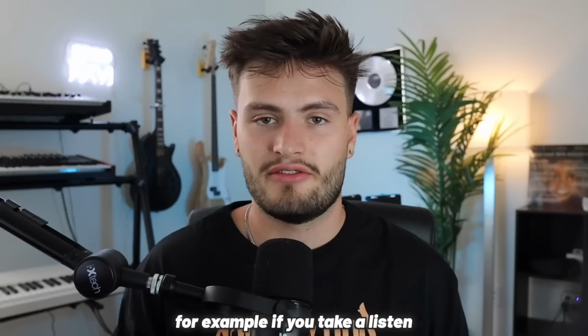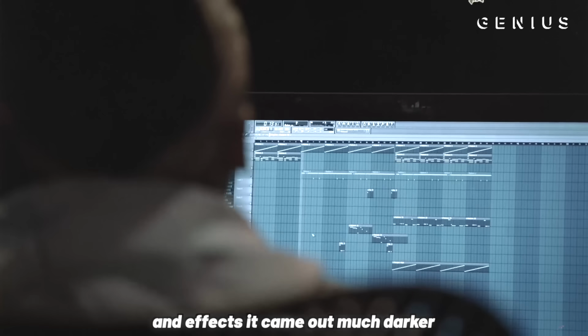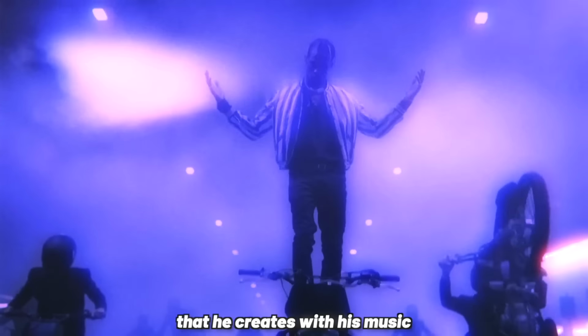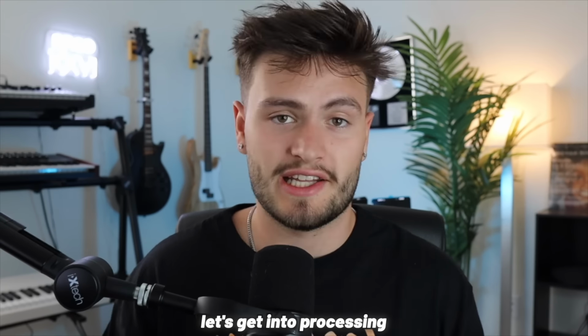And that brings me to one of the most important parts of Travis's production: effects and processing. For example, if you take a listen to the original sample on Antidote by Travis Scott, it didn't feel super gritty and dark like it does in his record. But after Wonder Girl and Eastbound flipped it with some filters and effects, it came out much darker, grittier, and it feels like it's part of Travis's world that he creates with his music. So to level up that simple guitar idea I just recorded, let's get into processing.